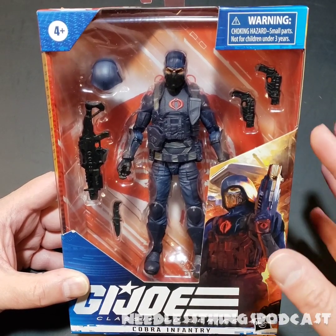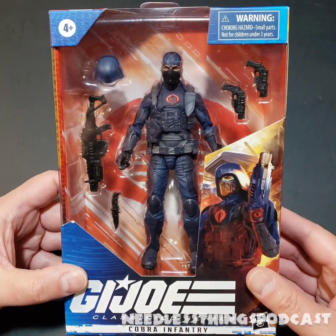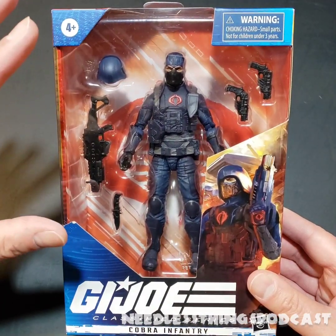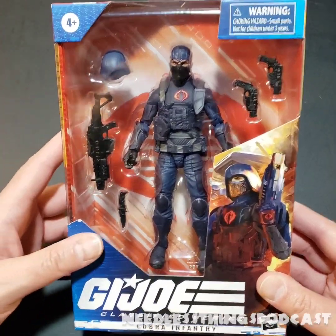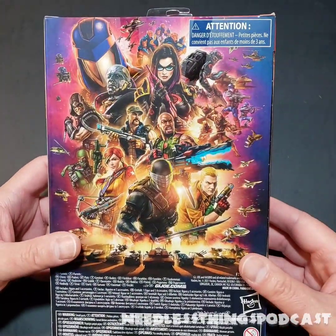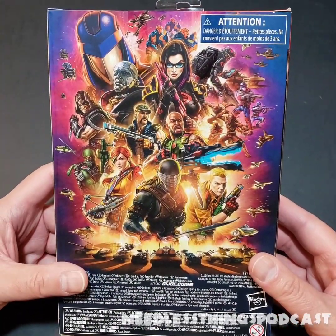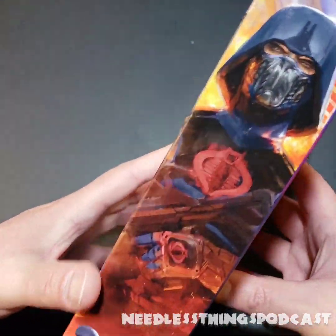I'm not positive. You know what? I don't want to give Target a worse name than they already have. So let's just forget I said anything about Target. But these arrived from Big Bad Toy Store about a week ago, and then Hasbro Pulse, they are listed as shipping in April, which is ridiculous. So there you go. That's what's going on there. I hope you ordered yours from BigBadToyStore.com.